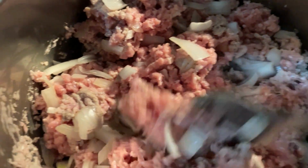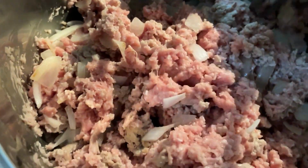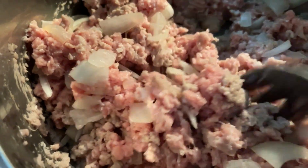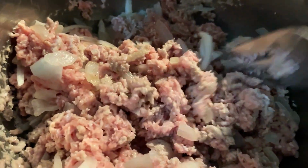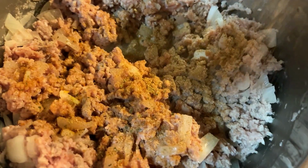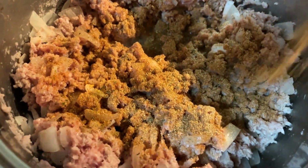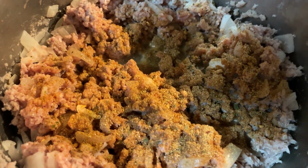All right, now I am about to make the viral TikTok spaghetti. I have some ground turkey in here and one yellow onion, and I'm just going to brown this turkey. Let's do it. Now I'm adding some oxtail seasoning. You add whatever seasonings you want to season your meat. Just make your spaghetti sauce how you would normally make it for this recipe, and that's what I'm doing.